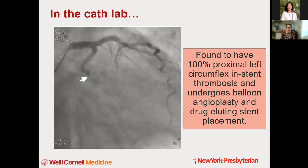So we take our patient to the cath lab and we find that he has a 100% proximal left circumflex in-stent thrombosis, and he undergoes a balloon angioplasty and a drug-eluting stent placement. And so, this is not an uncommon scenario that we see, because oftentimes if patients are undergoing a surgical procedure, here a neurosurgical procedure, they are often taken off their antiplatelet agents ahead of time. And so those patients are at risk for developing in-stent thrombosis.